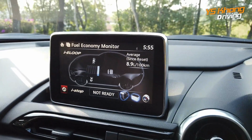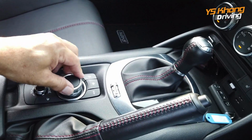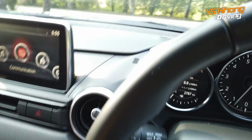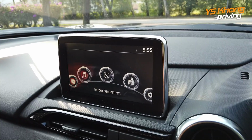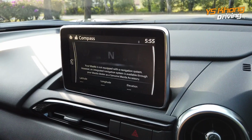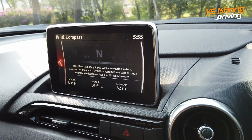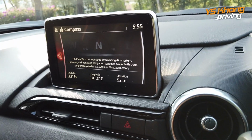You also get the screen that is controlled by the thing here, so you can press home and it goes there like all the other Mazdas, so you can toggle and find what you want. Let's check whether there's a navigation system. Okay, your Mazda is not equipped with a navigation system. Okay, so you have to buy the navigation.